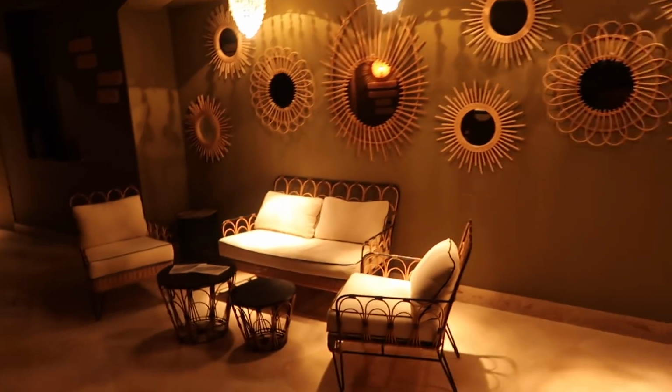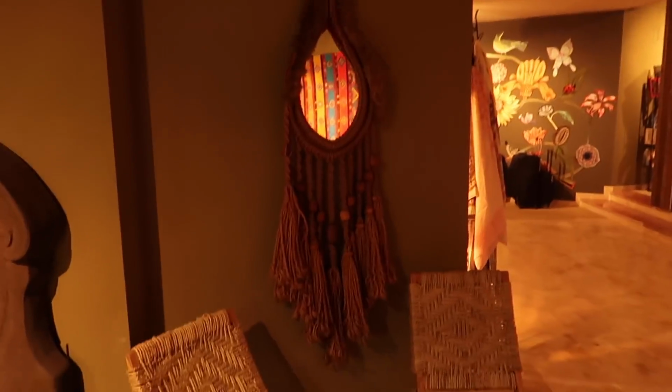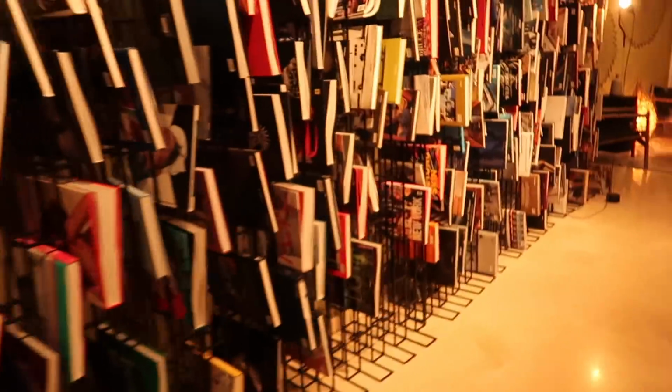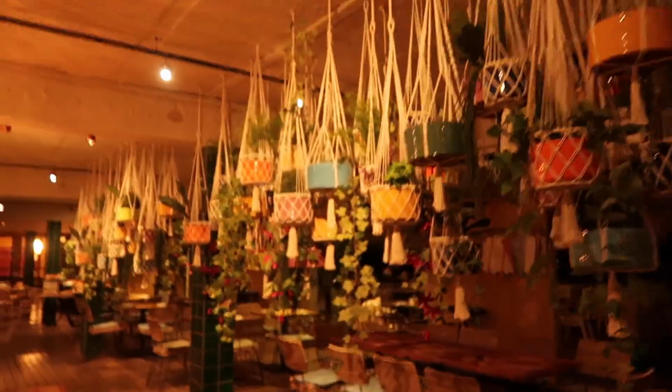How cool are all these mirrors? Literally loads of them. They remind me of the ones that I made for Molly Makes magazine. I really like the way they've done this place. It's one of those confusing hotels where the reception and the breakfast area is at the top and the rooms are down the bottom. Wait till you see these macrame. Look how many.